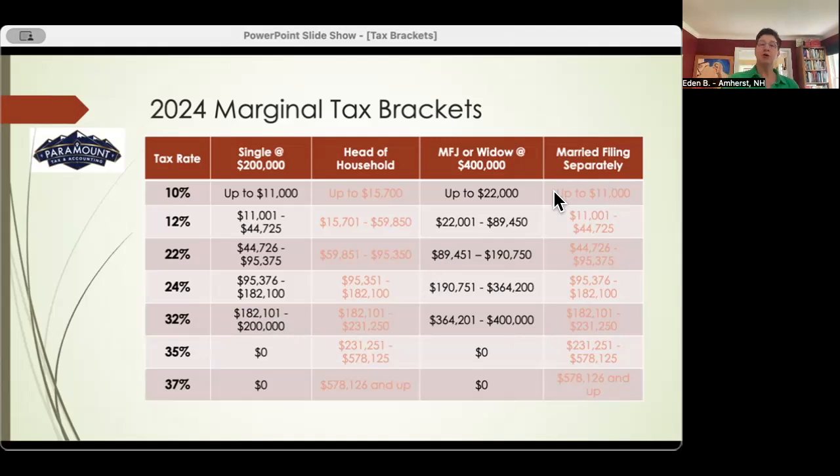Now, on the single person's first 11,000 of income and the couple's first 22,000 of income, they each pay only 10% tax on that amount of money. So everyone in the United States pays 10% on this portion of their income at the first level. Here you can see the totals for this first portion of income.